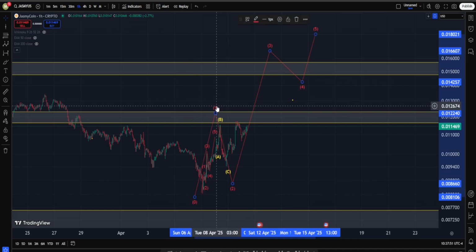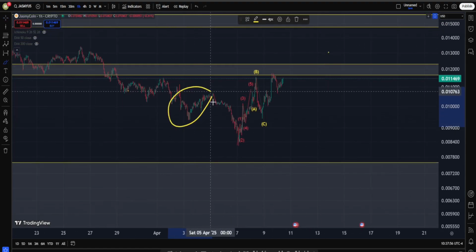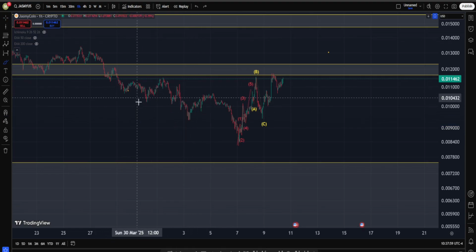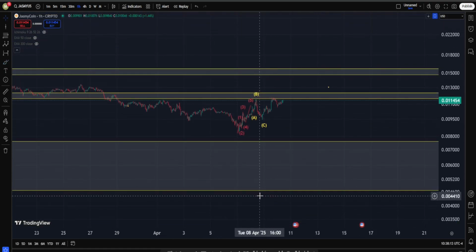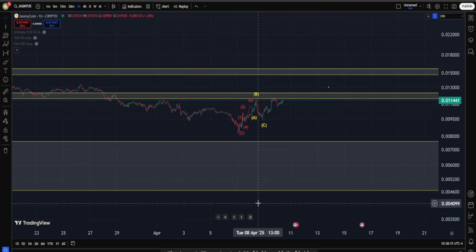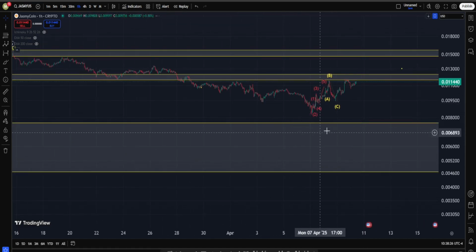Now let's talk about the bad news in here. Well, you see, when we were around these areas in the previous update, the idea was that we got a break of this important daily time frame support, and it makes sense for Jasmy to continue the move down in order to reach about the next important support, which is all the way down here. And this is a cluster of support areas from monthly, daily, weekly time frame at the same time between 0.0046 to about 0.0075. And did we reach about here or not? As you can see, we definitely didn't get there.